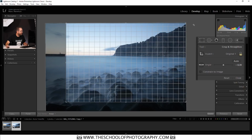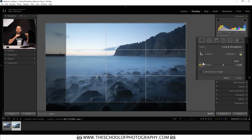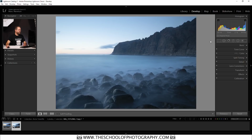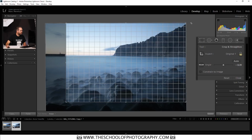Now, you can use the straighten tool or the angle tool, this one here, and drag that along the horizon line. But in this particular shot, it doesn't look right because of the way that the cliffs are. So I'm going to do it by eye. So that looks about right. Now I'm going to click the crop tool here. And I think it just needs a little bit more adjustment because it doesn't look quite right yet.